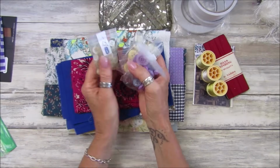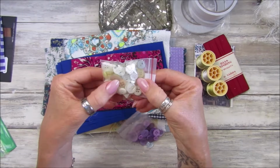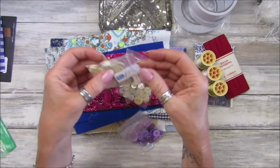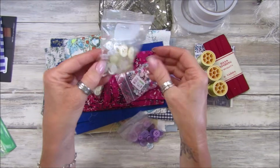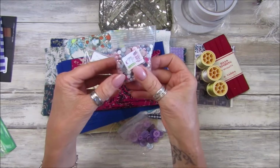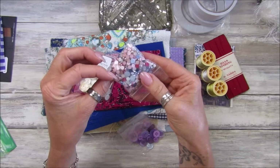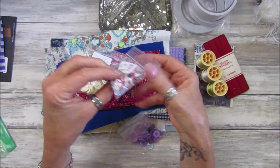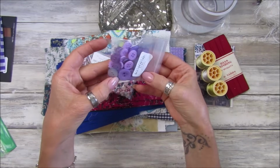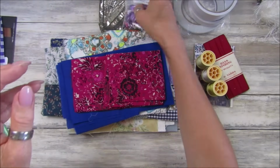Okay, and then I got some buttons. So these are beautiful. These were £2. These are just some beautiful little white ones. They've got some lovely little shell buttons in there as well. Can never have too many buttons. Then some more here. These were 75p. So look, they're lovely. And then this one is some little flatback gems, little flatback pearls. They were 99p, but you can never have too many little bits and pieces in your stash, can you? And then I got some purple buttons, which are lovely. I don't have purple buttons, so I got those as well. They were 75p, so they were exciting.